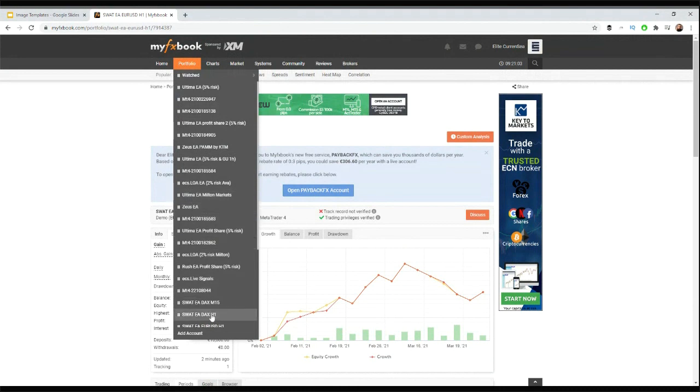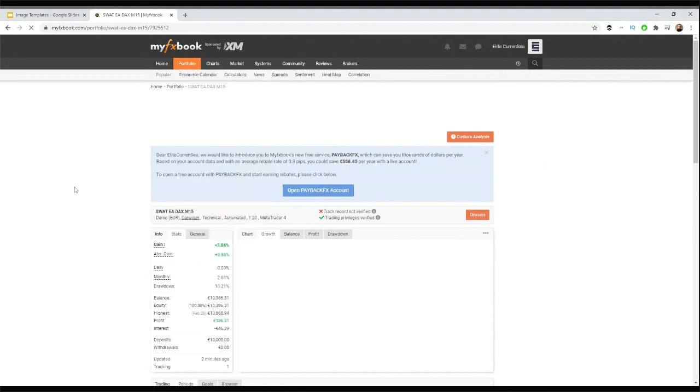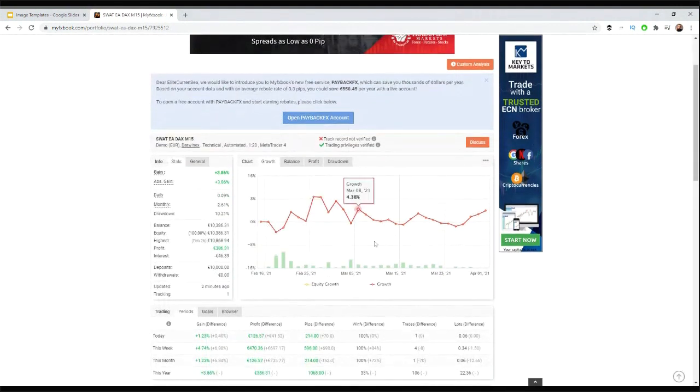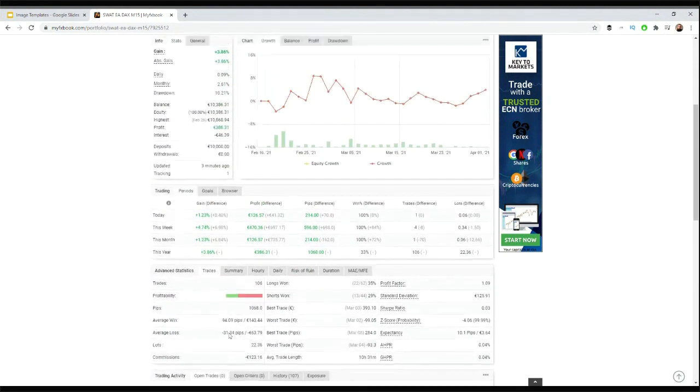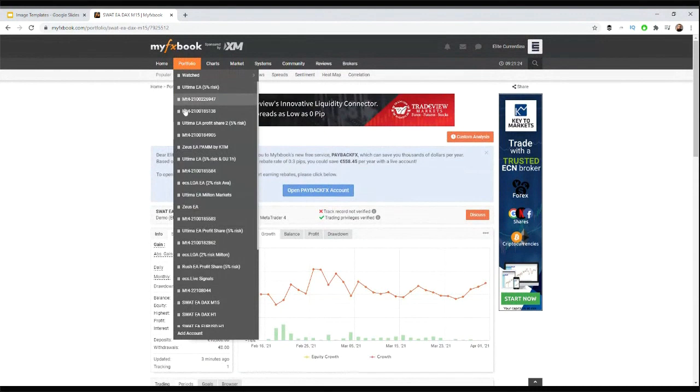Let's take a look at the DAX 15-minute chart with the same EA. Going sideways, up 4% in total, and slightly around that minus 5 mark as well. So nothing spectacular, more data needed.